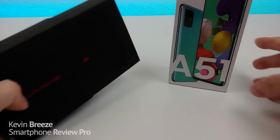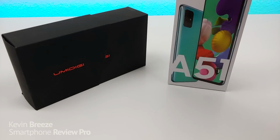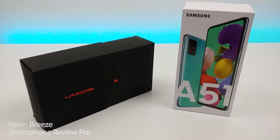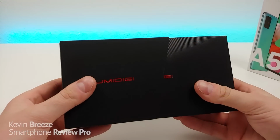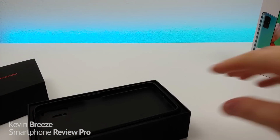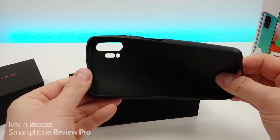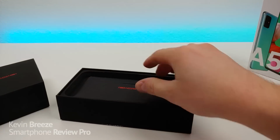Now I did want to show you what comes in the box with both devices. So here is the box for the Umidigi F2 and here's the box for the Galaxy A51. So a bit different in design here, of course. But let's open up the box first for the Umidigi F2. Lift the lid here. So we get a case included, so just kind of a standard TPU case, pretty thin here, but nice that it is included in the box.